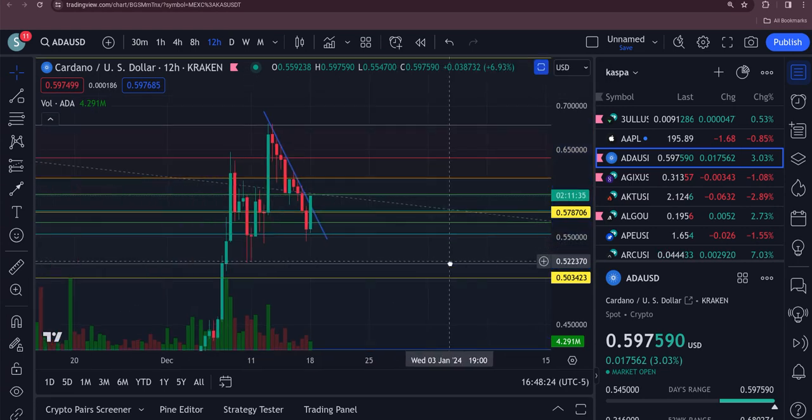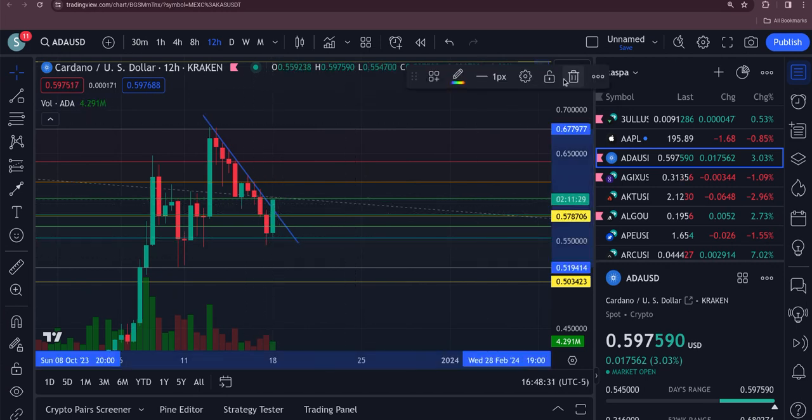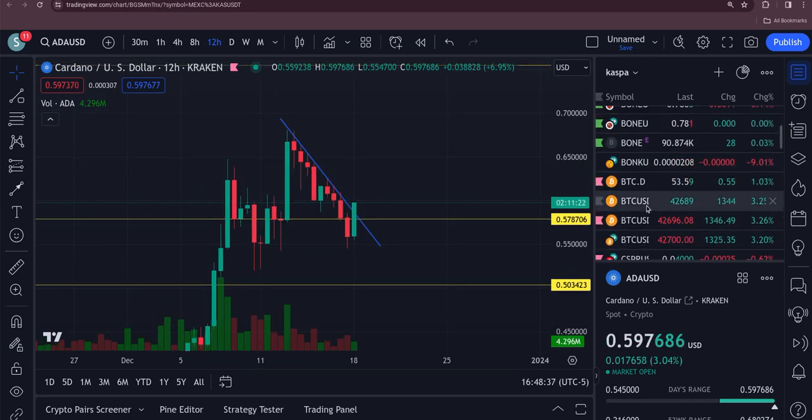Look at it here. Look how it bounced right on that blue line, that 786, the daily. And look at it taking off. I believe the Cardano is going to run here. All right, we got Bitcoin over here. And we all know Bitcoin, everything runs on Bitcoin.